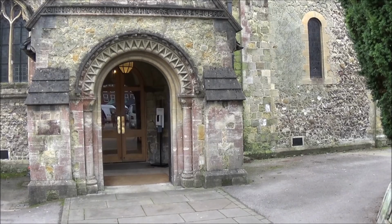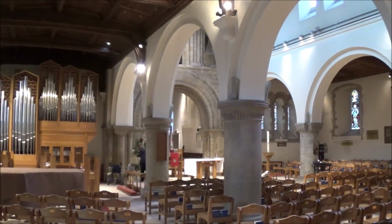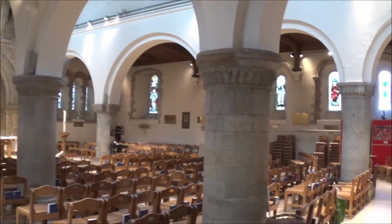I wonder if we can go in and have a look. So this is the inside of St Peter's, and the ladies are doing a floral display.